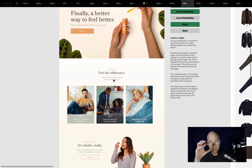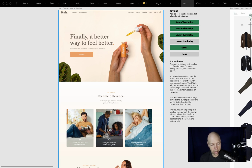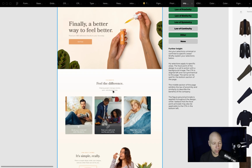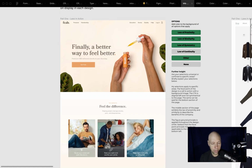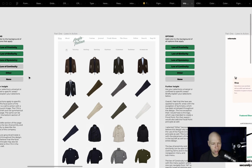There's units of information that are working together. Similarity, this is connecting together and holds together as a unit apart from this. Symmetry, you can see a lot of symmetry here as well. It's being very evenly presented. And I'll come back here to your insight in a bit, Luigi.